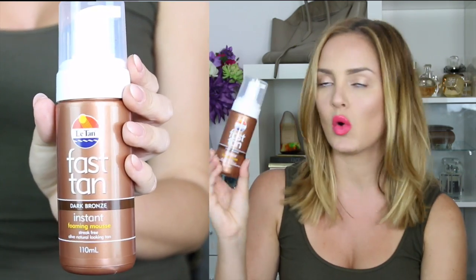My favorite tan is the Le Tan Fast Tan Dark Bronze Instant Foaming Mousse. Now, I've always loved mousses. I have used this exact product since, when did I start using tan? Probably when I was like 18. I went into a really big tan phase, and this has always been the most affordable, the most easy to find, easy to use tan. I like mousses because they dry so fast.